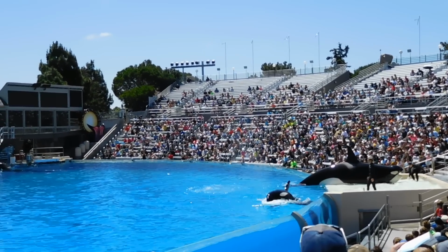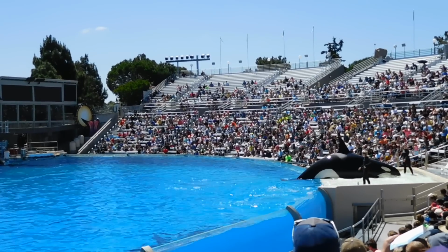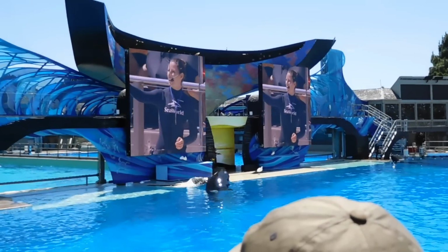Now the high energy behaviors, such as fast swims, stage slides, and breaches, are behaviors killer whales do out in the wild, as well as right here at SeaWorld. So look over at main stage, here's Nakai.